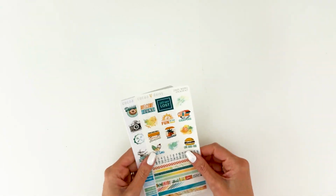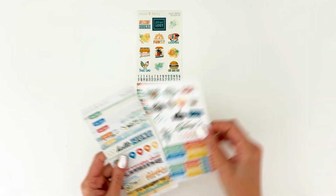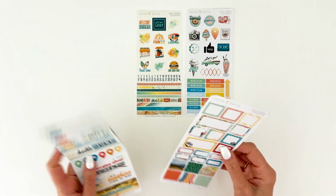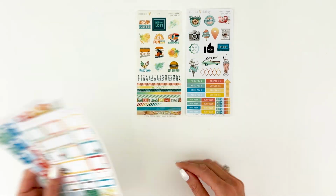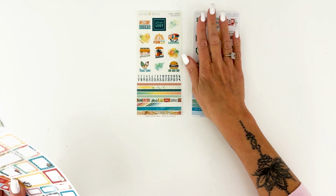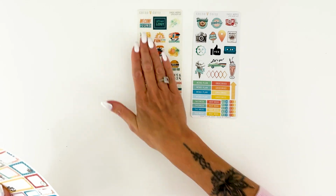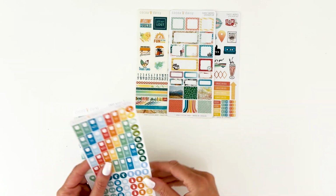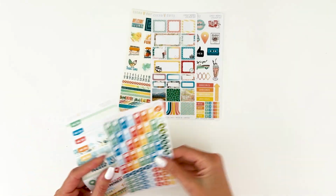This is the Daisy Weeks sticker kit. And again, this would work in a Hobonichi Weeks or in our Weeks notebook as well. So you get some of the little headers, you get decorative, you get some of the vellum with the decorative, the dates, and the strips. You get the little boxes, the teeny tiny little boxes.